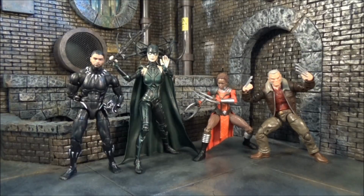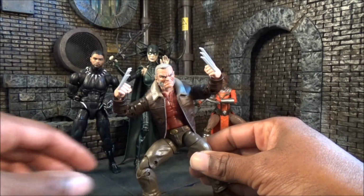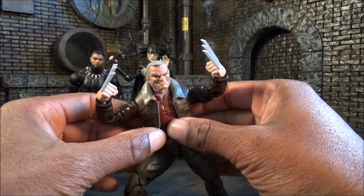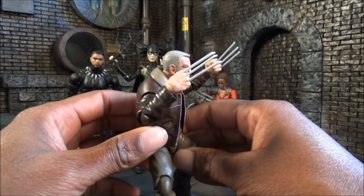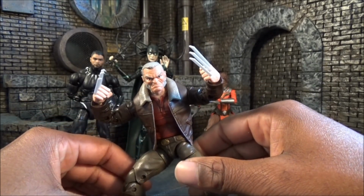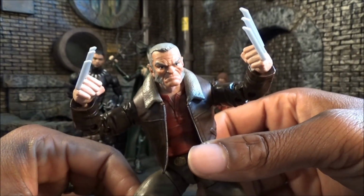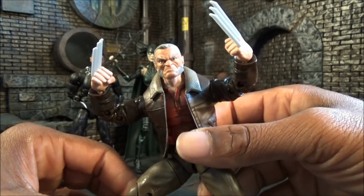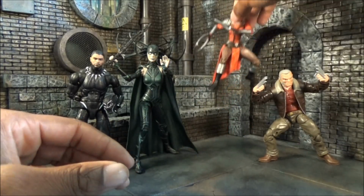On the far right, we got Old Man Logan. Definitely a great fig. I wish they would have had butterfly joints, but I understand why we couldn't get butterfly joints, because of the jacket that he came with. And it's a great looking jacket. They did a fabulous job in sculpting and molding this jacket, making it look leathery, if you will. Face sculpt is pretty decent. It's not all the way there, but you know what I mean. It's not bad neither. So definitely have to mention the Old Man Logan there.